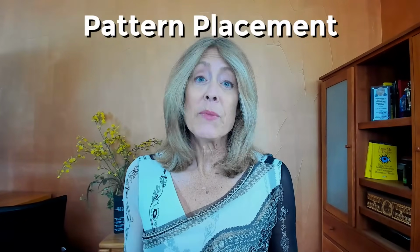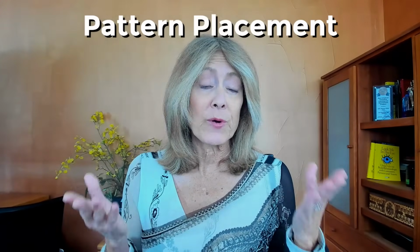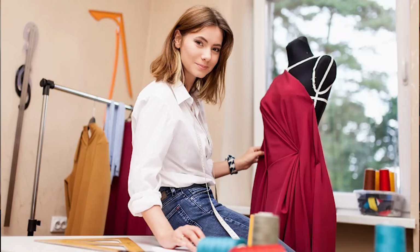One fashion mistake that people don't realize is sabotaging them on camera is pattern placement. Because most designers create for in-person wear, they don't think so much about placing their patterns properly in the top third, which creates some interesting dynamics.